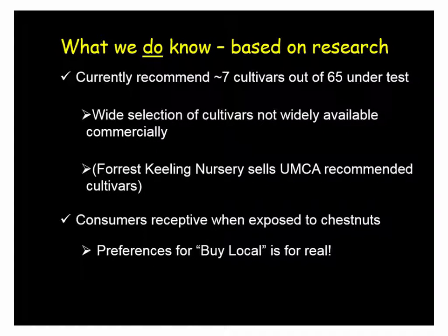Okay? We are currently recommending probably about 7 cultivars of the 65 we have under test at the Horticulture and Agroforestry Research Center. Most of these are not commercially available even if you want them. Forrest Keeling Nursery now sells, they come in our orchard and take our scion wood and propagate that so they know what they're getting. Consumers are receptive when exposed to chestnuts, and there's no question, because so many people have done this study, and we've done and published a market study that there's a 15-fold preference for locally grown chestnuts compared to chestnuts from abroad.